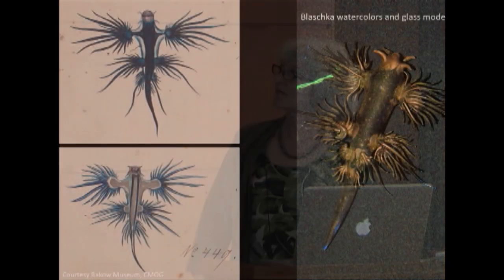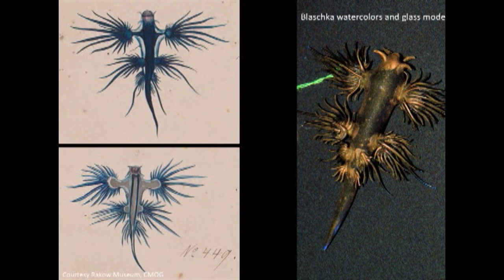This is just one of the pelagic. This is starting to be something rare. I've never seen a nudibranch like this. This is one of the pelagic nudibranchs. And then these are the watercolors the Blaschkas did of it before actually crafting the work in glass. And these watercolors are courtesy of the Corning Museum of Glass.